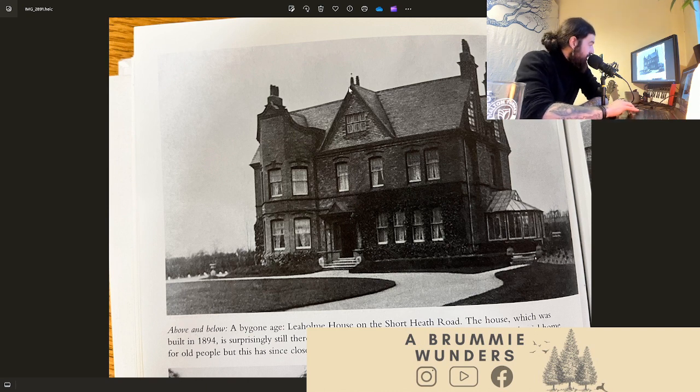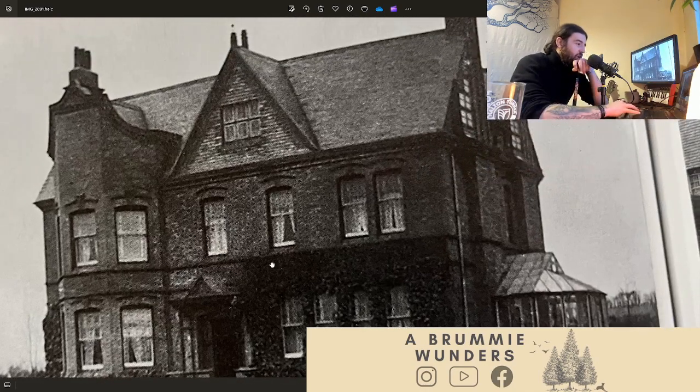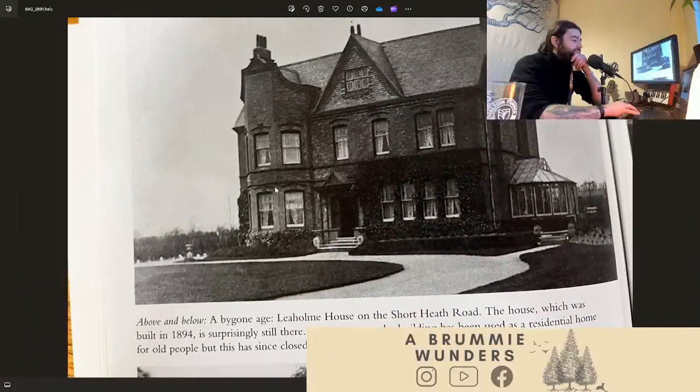So, a bygone age. This is Leaholme House on Shortheath Road. The house, which was built in 1894, is surprisingly still there. It's not anymore. In recent years, the building has been used as a residential home for old people, but this is closed and the building is currently empty and looking forlorn. All gone now. New builds or new garages standing there currently.